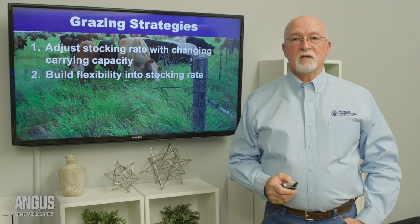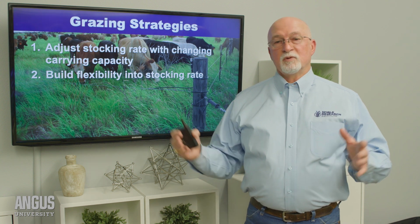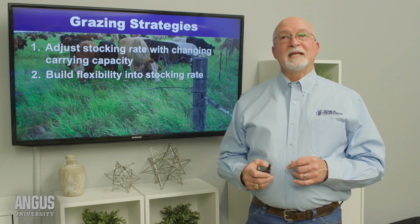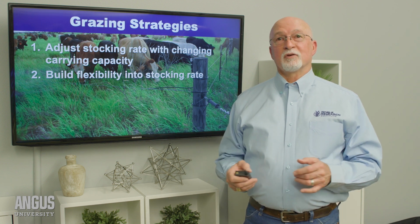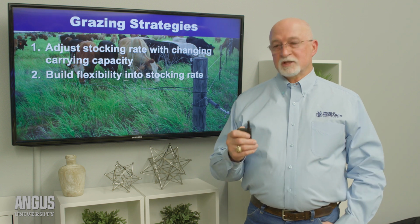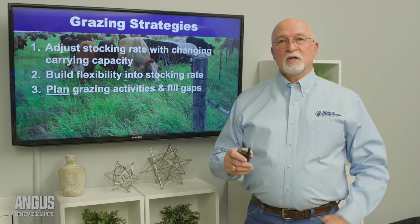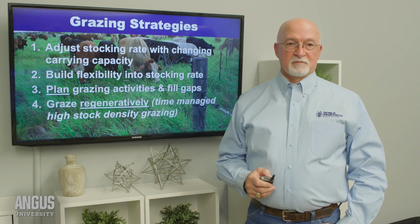We want to build flexibility in our stocking rates so that we have opportunities to take advantage of maybe retaining ownership of our own calf crop or bringing in something else that you might have an economic advantage over your neighbor who doesn't have the extra grass. So if you have a little extra grass, that flexibility can come in handy, especially when you start looking at your bottom line. Plan grazing activities and fill the gaps. We want to make sure we know our resources and fill those gaps using existing resources as best as possible.